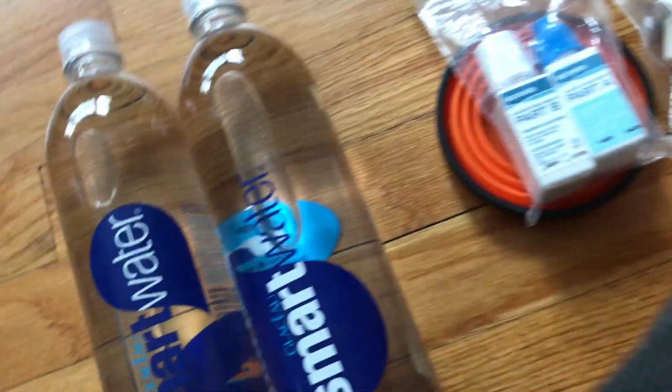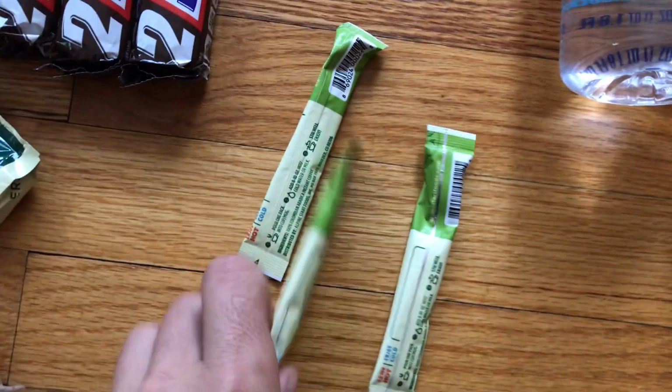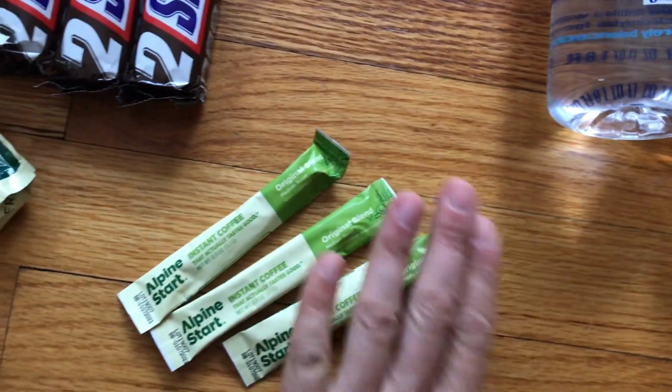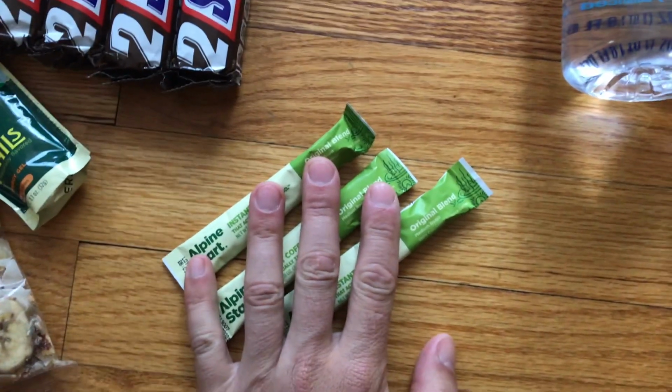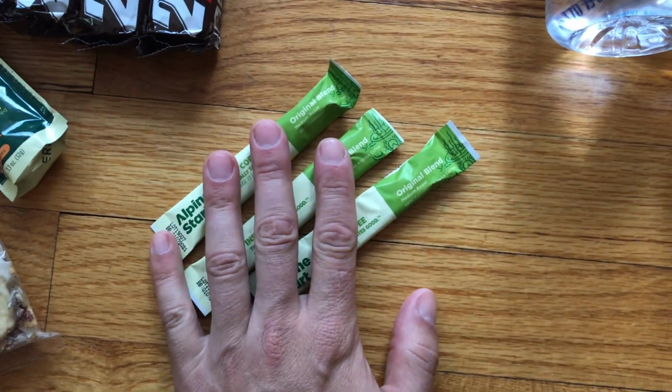And then I have my coffee in the morning, so this year I'm going with the Alpine Start again, the original blend. And this I can use on its own with cold water. I don't have to boil water. So this is going to be great.